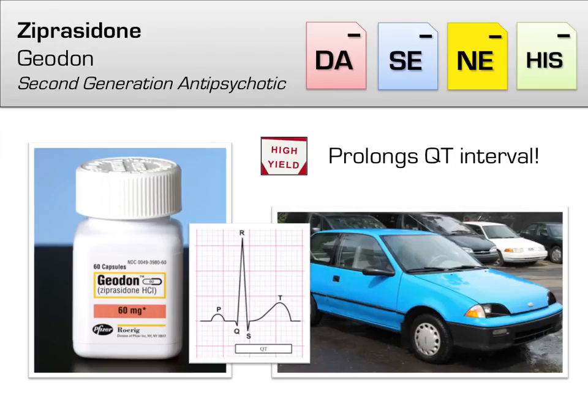Using the car mnemonic can also help us here. Look at this picture of a Geo Metro. When you think of Geodon, I want you to think of a Geo Metro, which is a zippy car. Like Celexis, a Geo also requires us to do an electrocardiogram.